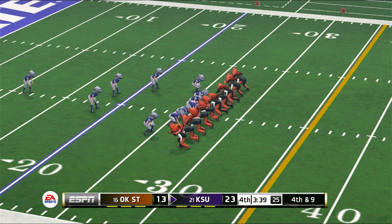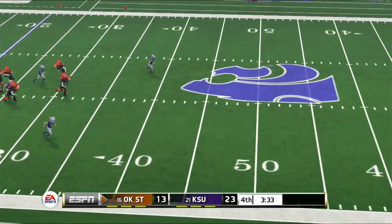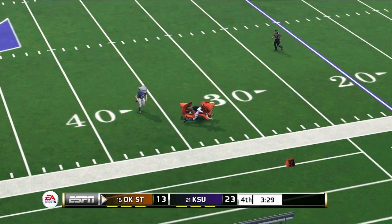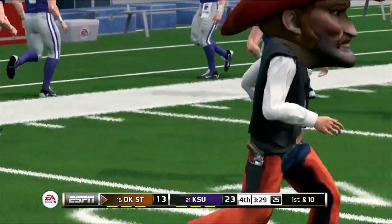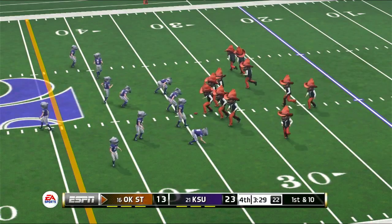Doesn't look like he's going to have much time to get rid of this punt. It's away, and it's a booming punt. And he's taken down at the 34. This offense threw the ball extremely well on their last drive, and they ended up with a touchdown.